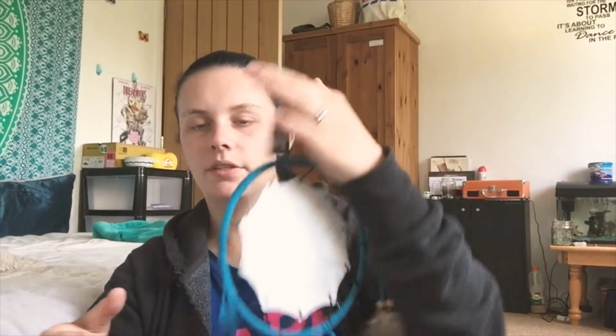But yeah, so first thing, I'm not doing this in any type of order, but the first thing that I'm pulling out, one of the things that I actually bought, was this dream catcher. Apparently dream catchers may catch bad dreams. If you're spiritual or religious, you might believe a lot in dream catchers.